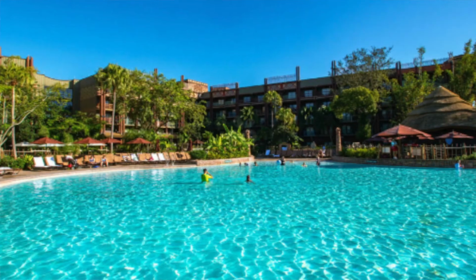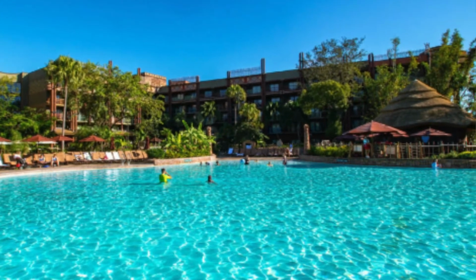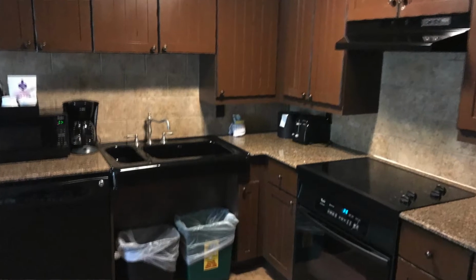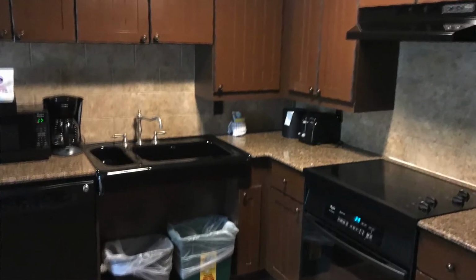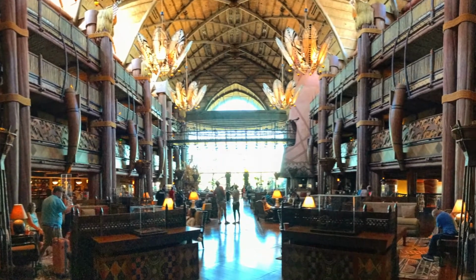Do they have a quiet pool? No. They have a main pool that is just amazing, and when you feel like you've been in the water for too long, you can just walk over to a nearby savanna and check out some zebras. Can't beat that. All right, moving right along.